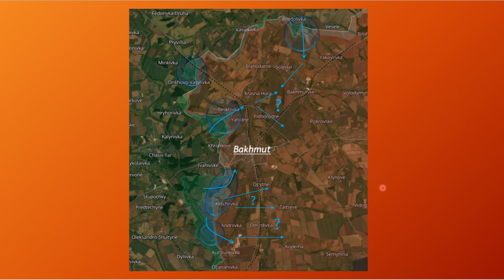So, I mean, just take a look at the map here. You can see where Ukraine has pushed in, and they're moving for the high ground, and they are seriously being a threat to Bakhmut right now. A couple of days ago, a week ago, I was very skeptical that any of this would actually become something of significance, but it has.